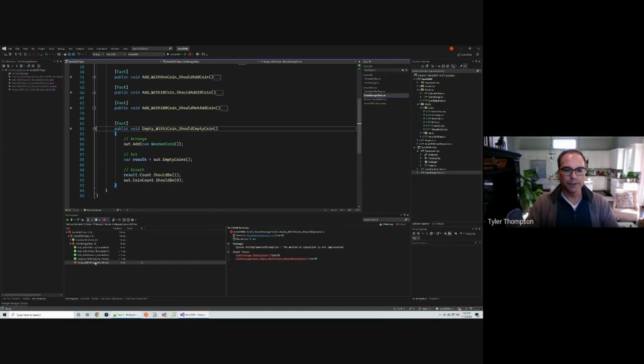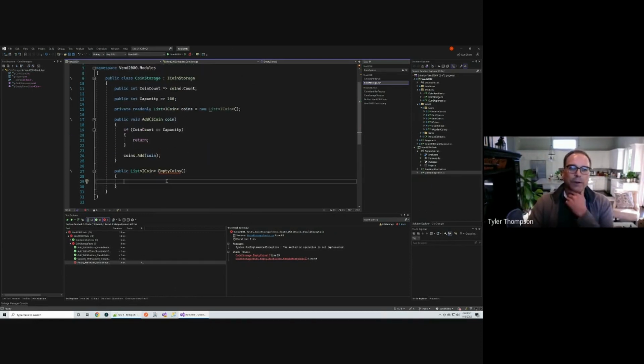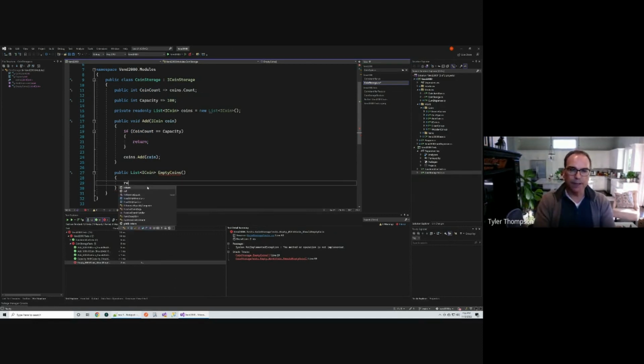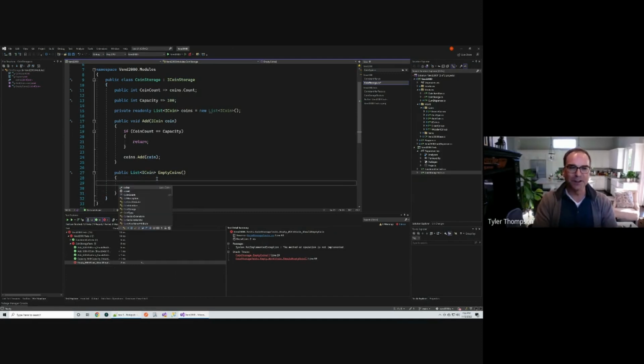Okay, good. So this doesn't work for us. And so we're going to go into our empty coins and implement that. In this case, we know that our coin count is going to get affected here, so we don't have to do anything there. But we can't just say return coins here. Why can't we do that? Because we have to figure it out. Sorry, what's that? So just returning the collection doesn't empty it. That's right. So then what should I do? What if I try to empty it here? That's not going to work, right?